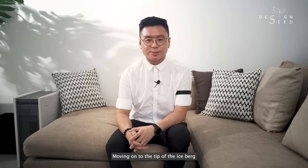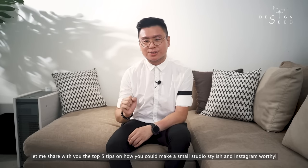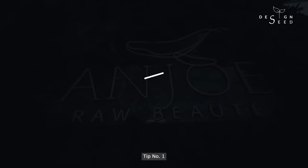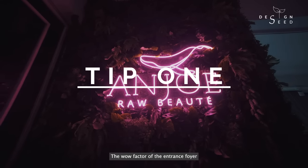Moving on to the tip of the iceberg, let me share with you the top 5 tips on how you can make a small studio stylish and Instagram worthy. Tip number 1, the wow factor of the entrance foyer.